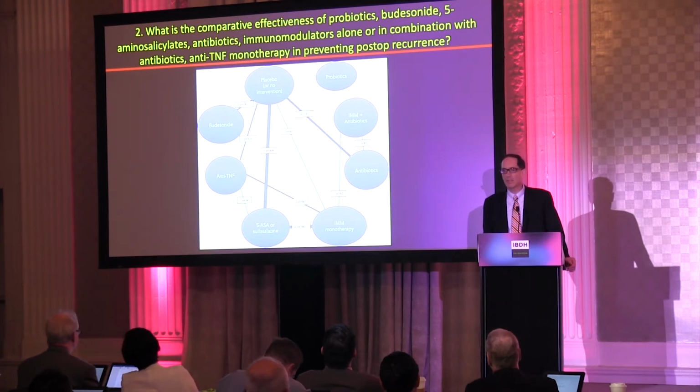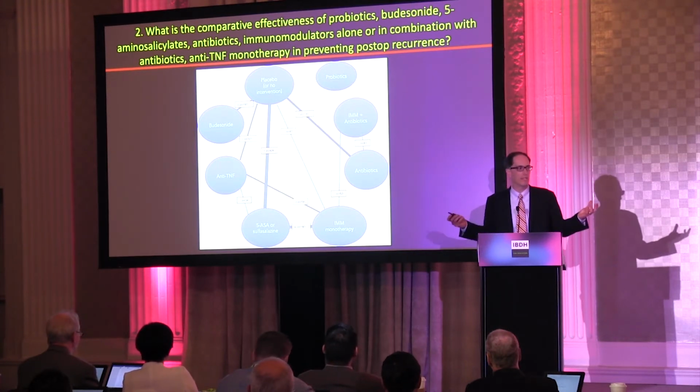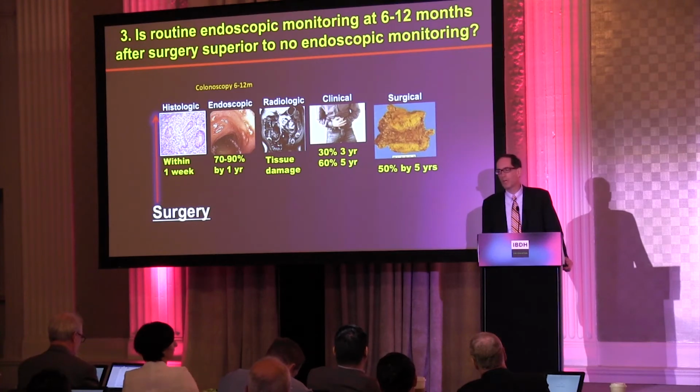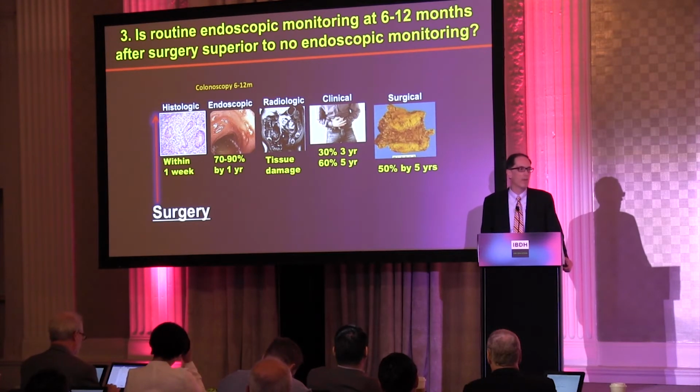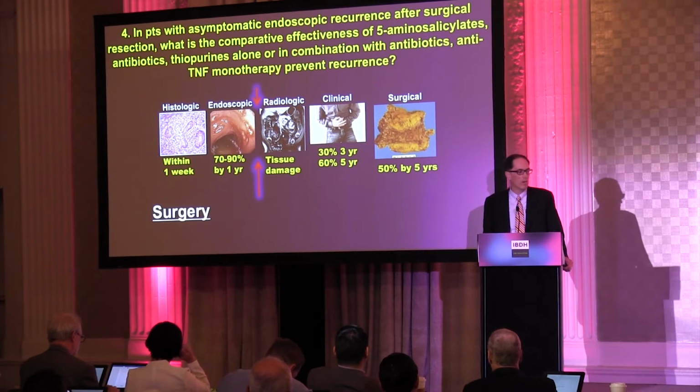The second is, and this was based on a large analysis, the comparative effectiveness of all of these agents. Now, I will tell you there's been no a priori prospective study looking at comparative effectiveness to this point. So we had to do a meta-analysis or a network analysis. And then the third is routine endoscopic monitoring at 6 to 12 months after surgery superior to no endoscopic monitoring. Now, that seems like a simple question, but at the time, in terms of guidelines, there wasn't anything written on this. So should we monitor? And the question is, should we monitor early?